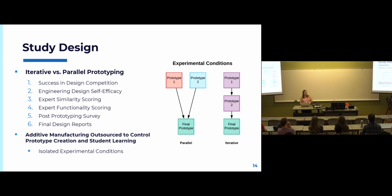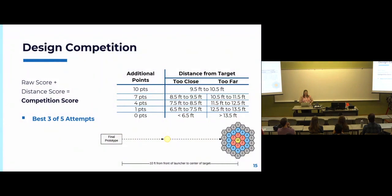And as I mentioned, we outsourced the 3D printing to make sure we had consistent manufacturing, or at least the changes were randomly distributed, and so I could control when they were testing too. But what their job was, which doesn't seem that hard, take their prototype, put a ping pong ball in it, fling it about 10 feet, and hit this track. So we made a target. They've got these hexagonal Solo cups that make great targets. We gave them different points. And we were having one of the main design outcomes being what their score was.